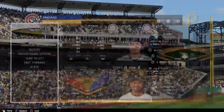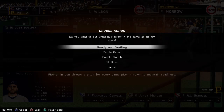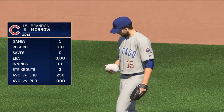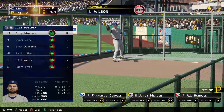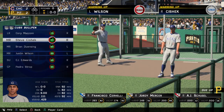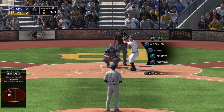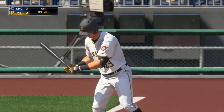Francisco Cervelli digs in to lead off the bottom of the 8th inning. A new pitcher for Chicago coming on now, and we'll get a number look at the 15, hard-throwing right-hander Brandon Morrow. In there for strike one.